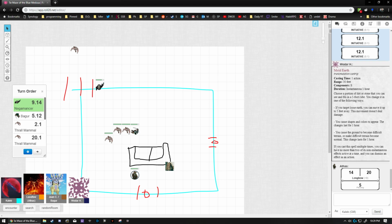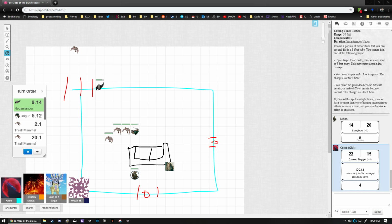I guess he will throw his dagger at Bagor. With disadvantage. 15. With bark skin, I'm on 16, so no. Okay, so it misses. Maybe yes. Melee cover bonus, I don't remember. I don't think so. Well, maybe. But the dagger disappears behind you with a sound and reappears back in his hand. That's a cool trick. Ooh, I want to learn how to do that.